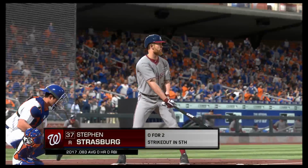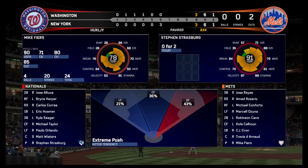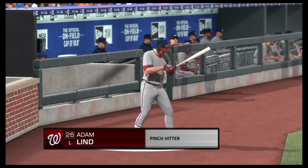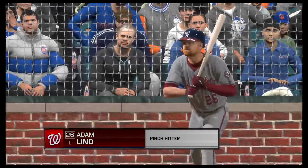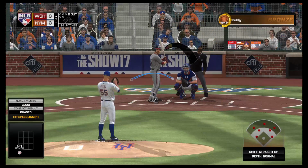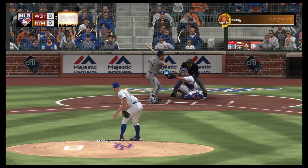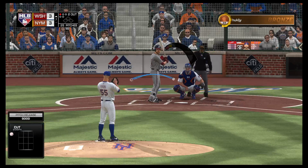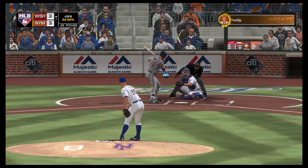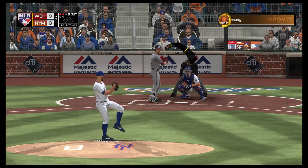Standing in, Steven Strasburg. No hits in 2 trips to the plate for him in the ball game. Adam Lind will get the call to pinch hit here, as we'll see what he can do with 2 out and the base is empty. Cut fastball inside, ball 1. He's ready for his first at bat of this early season contest. Now it's 2-0. Pretty easy takes to start out this at bat. None of those pitches were even close to the strike zone.